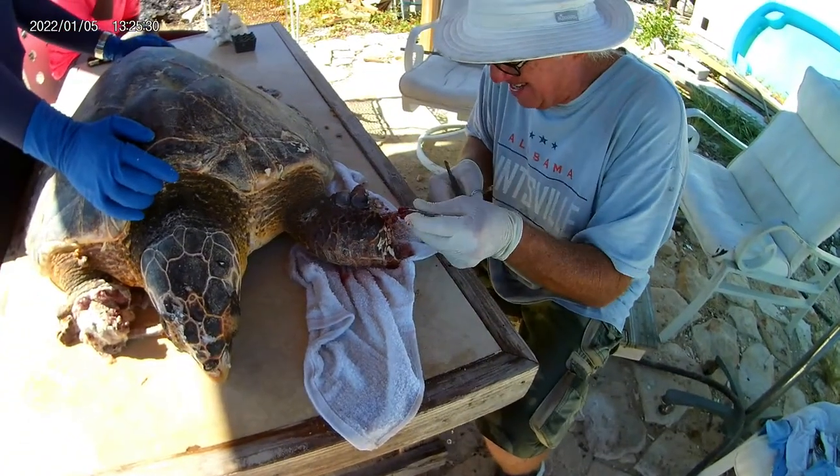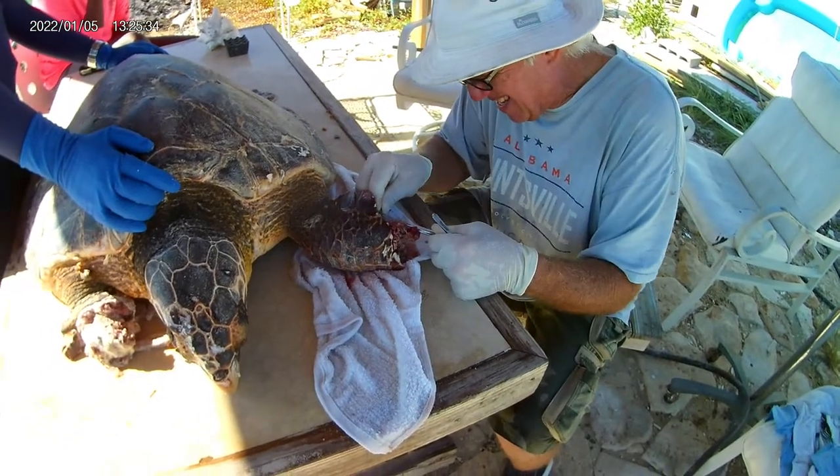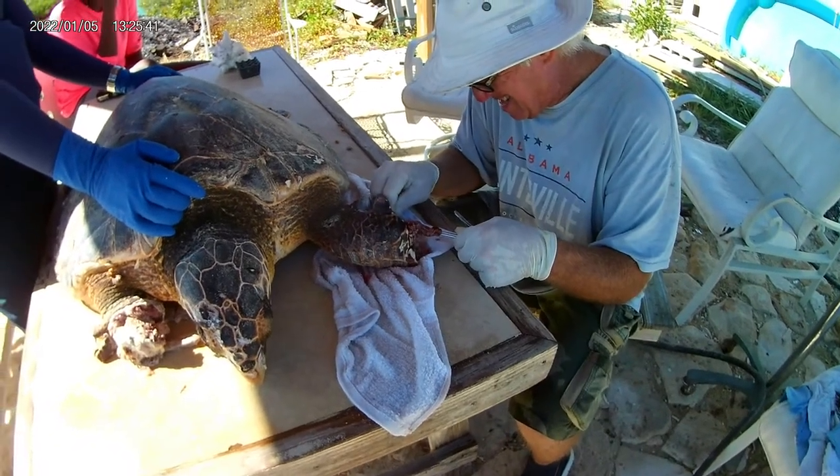So hopefully the turtle will make it. Just to let you know, we do this type of surgery here, but only in extreme cases.